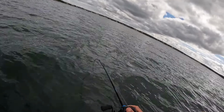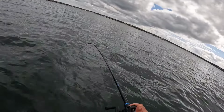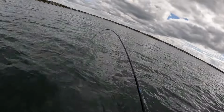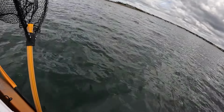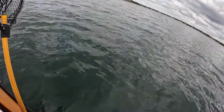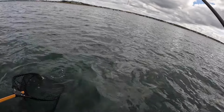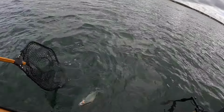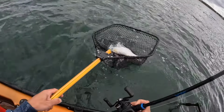That feels like a weak fish. That's a scup. That's the biggest damn scup I've ever hooked. Moment of truth. What is it? Oh, another one. Had the net ready that time.